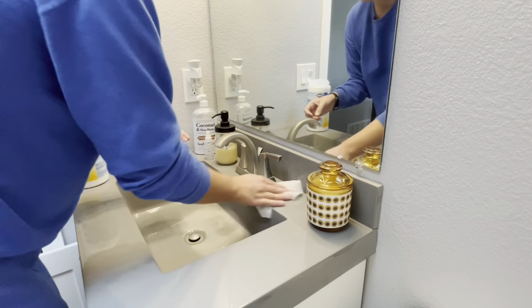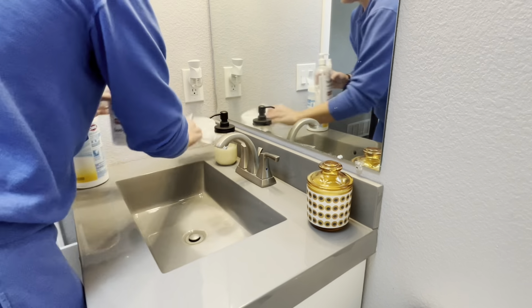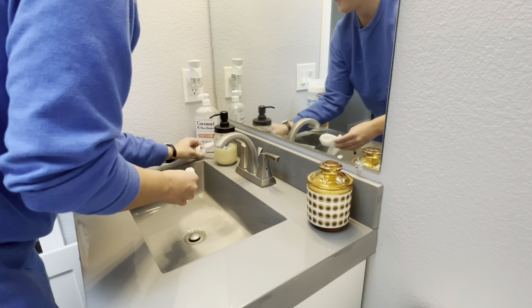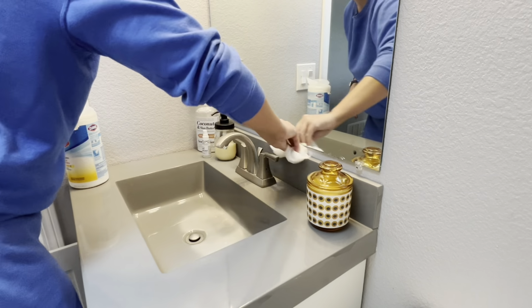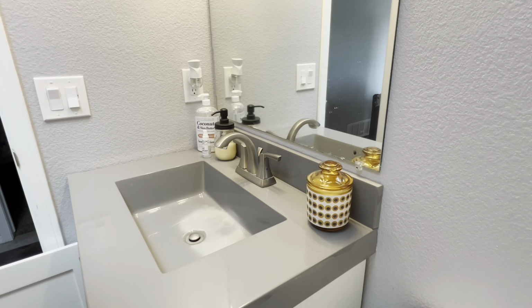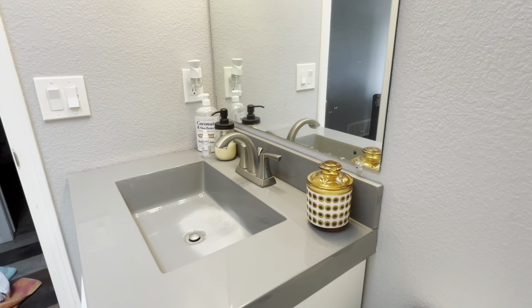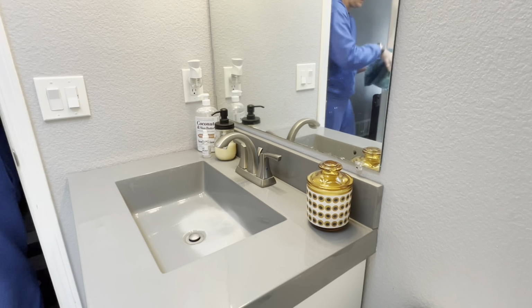If I use toilet paper, I just flush it down the sink. Or if I use the paper towels, I'll put it in the trash and then immediately take the trash out just to keep it as sanitary as possible. I don't really want to worry about using one of my cleaning rags or my microfiber towels and then having to disinfect it. I don't want to worry about that, so I just use something disposable when I'm cleaning the toilets.